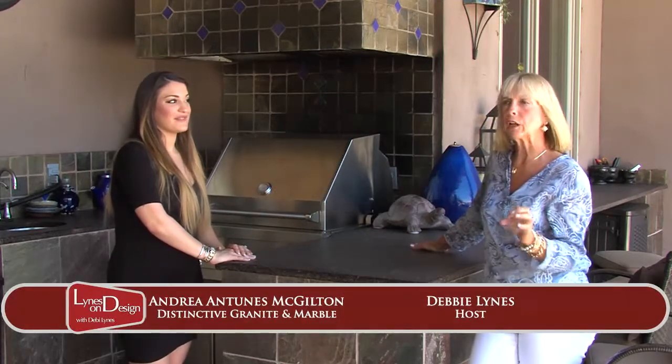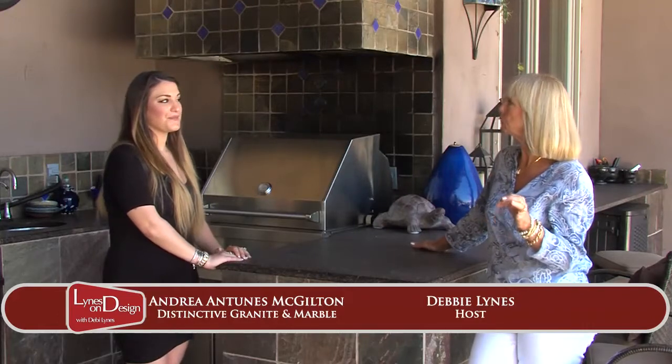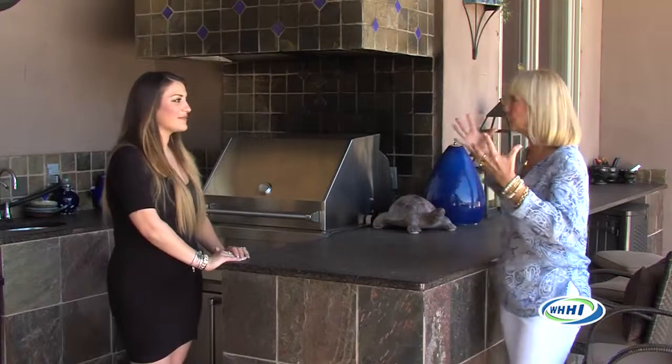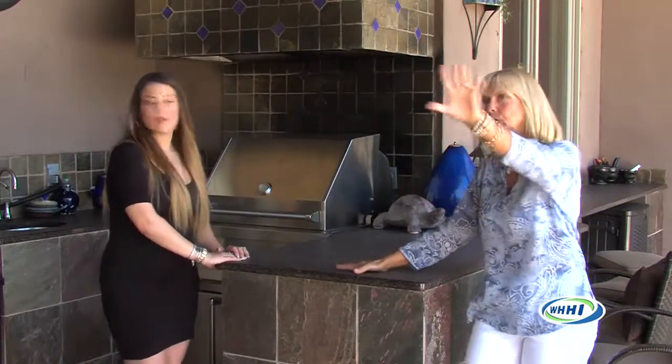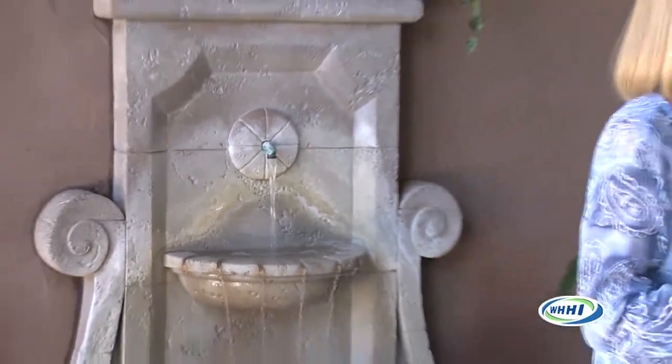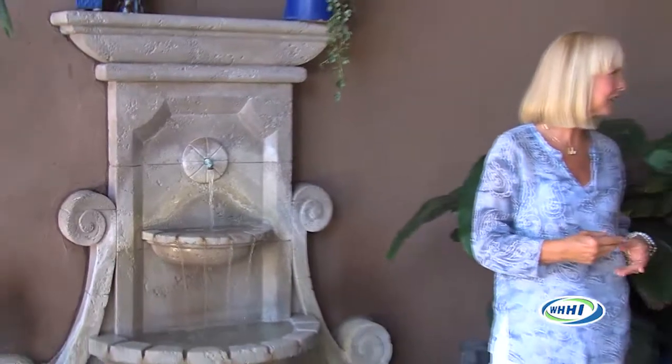Here they chose really a cobalt blue. Yes. And that really pops everything out. I want to walk over and look at this water feature because I think it's gorgeous. I tell you, the water feature really adds this wonderful sound. It's so soothing. I love it. It is. It's very nice.